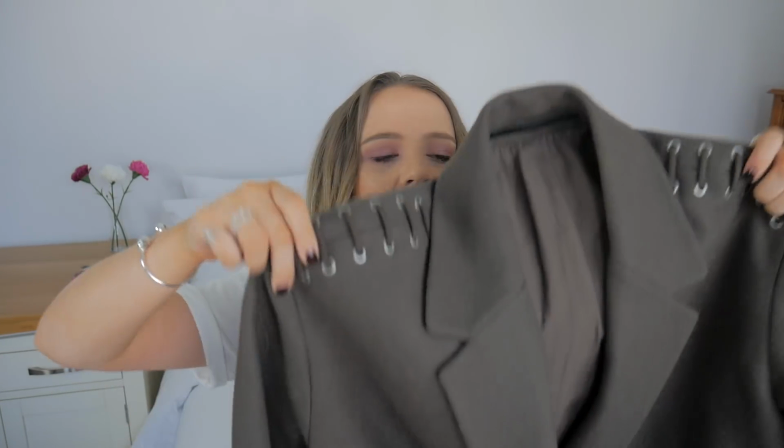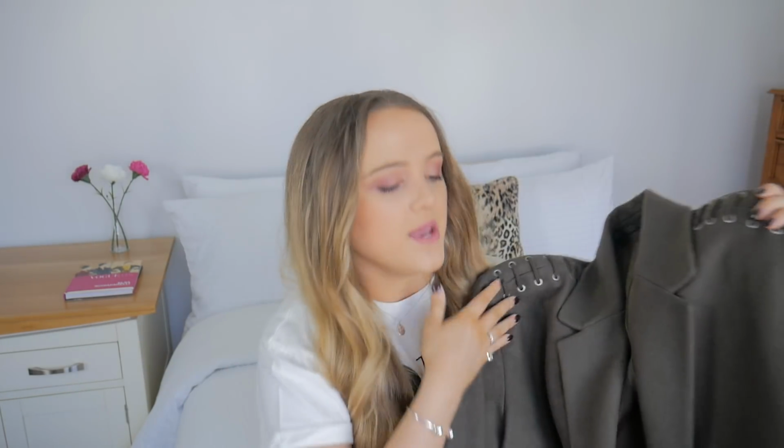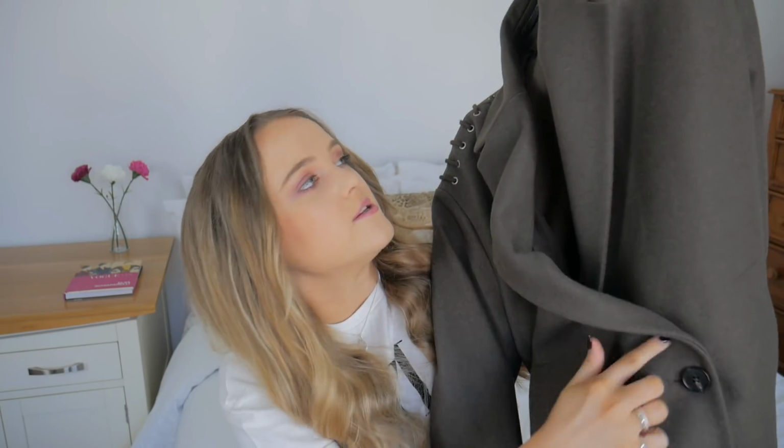So when I was in Allsaints, I happened to see a coat that was very, very similar. So this is it here. It's this gorgeous khaki colour, and it has this really cool sort of lace details on both shoulders. It is a similar length to my black one, so it goes down to my knees. It has a pocket on both sides. And then it just sort of crosses over and has a button.